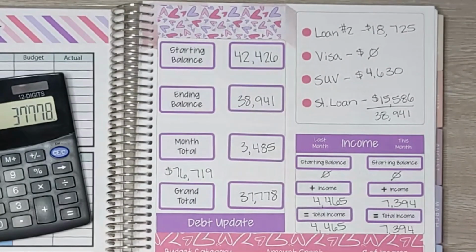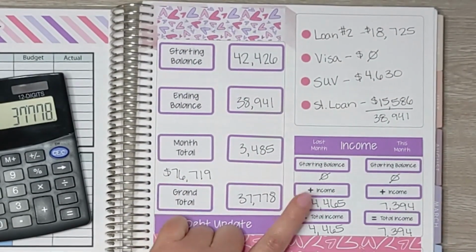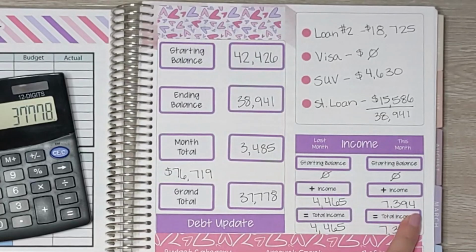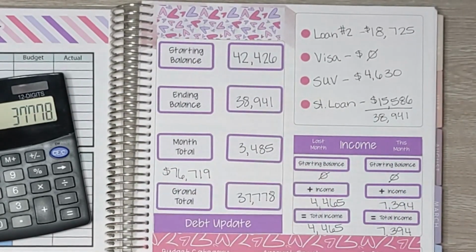Okay. So moving down here, or coming over here to income. So our income this month included our normal income plus that inheritance. So altogether, we had $7,394 to work with. That's why it's so much more than last month, because we did have that small inheritance that we received. So $7,394 is what we had to work with.